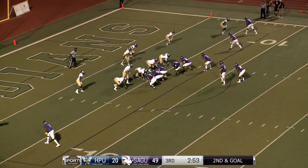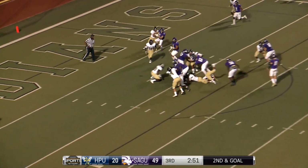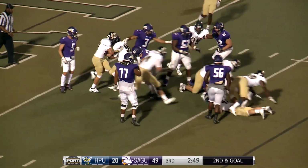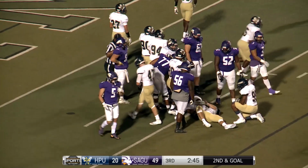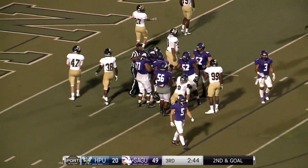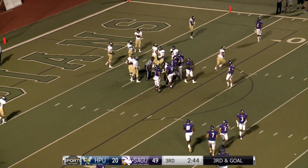Collins still in the shotgun. Justin Allen and Brown to his right. He's going to hand it off. Here's Lowry. Lowry looking for his own touchdown. He keeps fighting forward, not going to get there. Down at the 4 for 1 yard, and that brings up 3rd and goal. Yeah, Lowry, with all he's done, he still hasn't scored in this game.